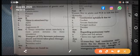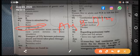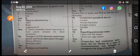Thirst is stimulated by angiotensin 2. Now don't be confused by angiotensin 2 blocker. They will confuse you. The angiotensin 2 blocker decreases the thirst. It is the angiotensin 2 stimulation that increases the thirst. So the blocker and stimulation. So have an eye on the blocker and stimulation.